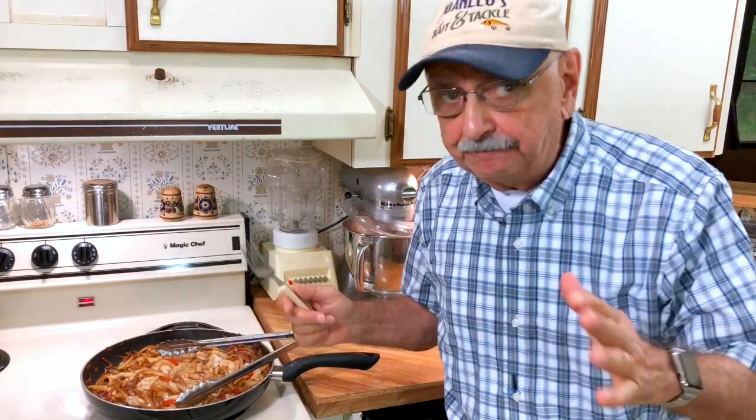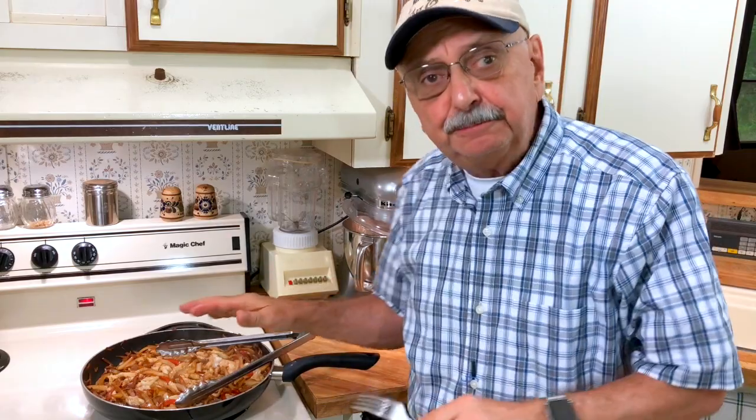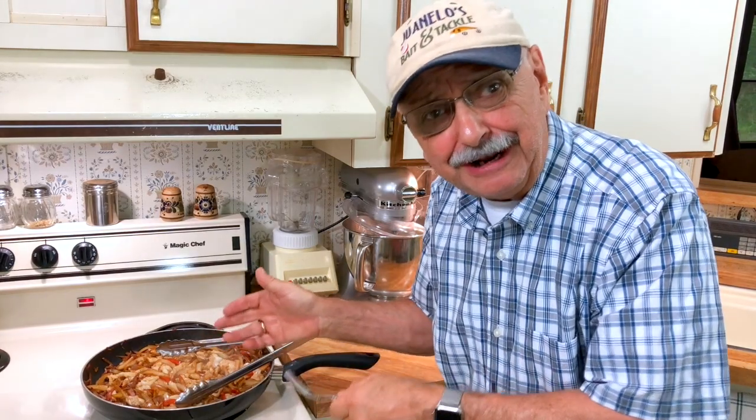This is wonderful. I'm serious. You don't need salt or pepper. The sauce provides all the seasoning you need, and the fish is so good this way. You're gonna love this. Try this.